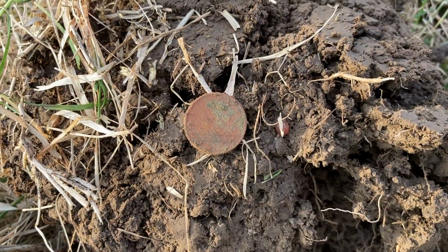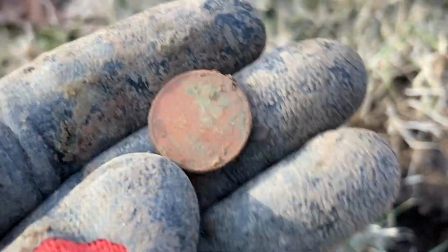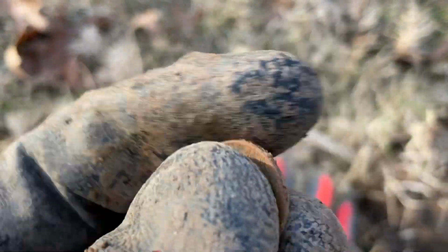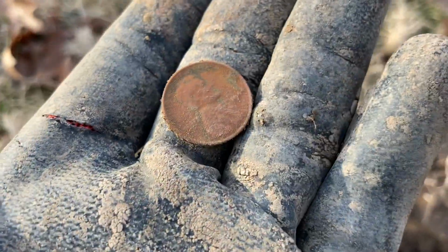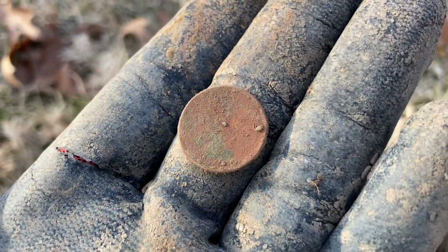Here's another one. Gosh, where's the silver at? Another wheat penny. I haven't found any silver all week. It's a good looking coin. It's a 1944, so it's a wartime wheat penny. Pretty cool. I do like finding the wartime Wheaties. So, good looking coin. When you find all this stuff, there's got to be some silver out here too. So we're going to keep detecting.